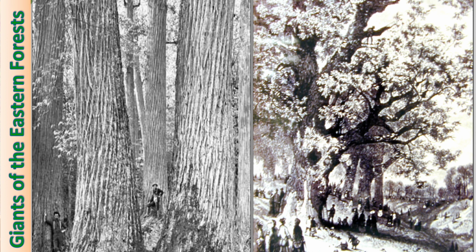Now, the American chestnut sometimes is called the redwood of the East, even though it never gets as big as a redwood tree. But it can be one of the largest trees in the eastern forest. This is the classic picture of the lumberjacks standing around some American chestnut trees. You can kind of visualize how large they can get. 80 feet is typical, even over 100 feet occasionally. 5 to 8 feet in diameter is typical, sometimes reaching as much as 10 feet in diameter.